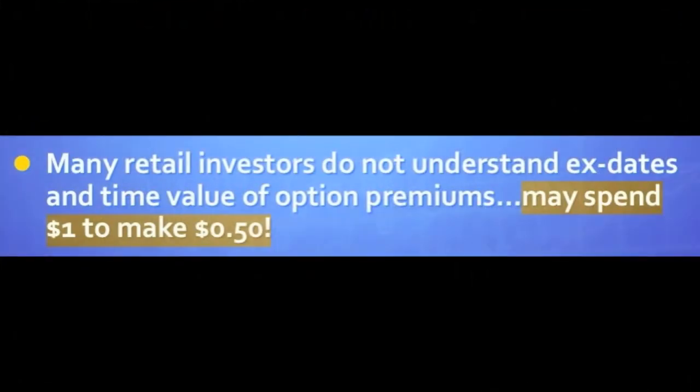However, it could happen, and if a retail investor should decide to exercise early to capture a dividend, I frame it in my seminars. It's like spending $1 to make 50 cents. Well, in this case, the Options Clearing Corporation will get that exercise notice, and then randomly assign it to a brokerage. It may be our brokerage, it may not be. And if it does go to our brokerage, then the broker will randomly assign it to one of the clients, and it may fall into our lap. And that's how it may happen, although it's highly unlikely.